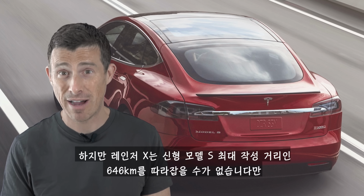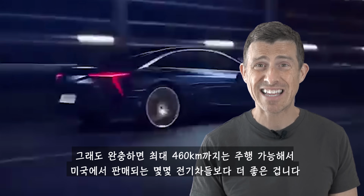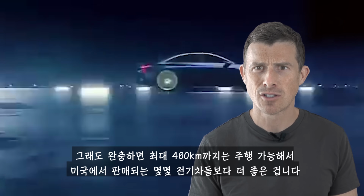However, the Ranger X cannot match the latest Model S's 402 mile range, but it'll still do 286 miles on a single charge, which is more than you get from most electric cars sold in the West.